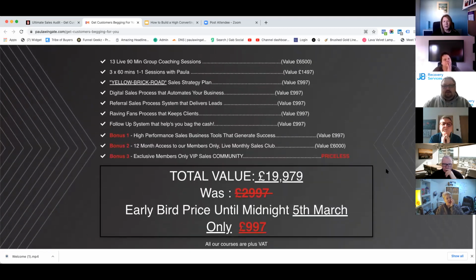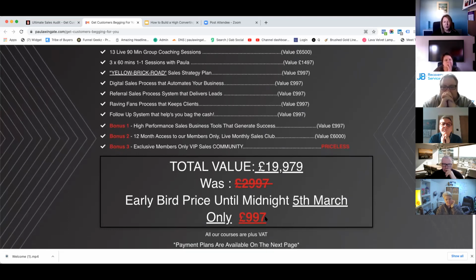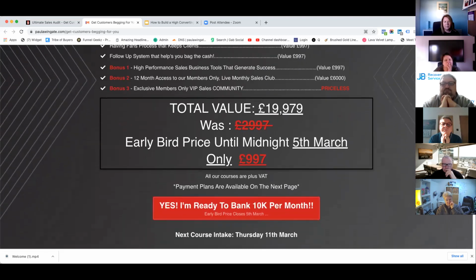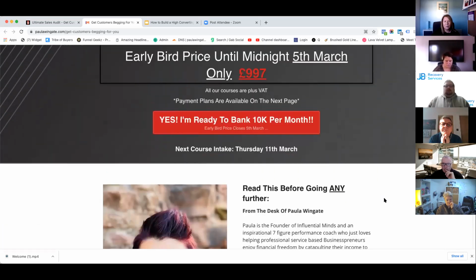So can you see how that stack works? You're talking about the value, the things that they're going to get, what the overall value is and what the price is. So the person feels like, and they know that they're getting a ton of value for the costs that they're actually paying. So payment plans are available. Yes, I'm ready to bank. Again, another big button. Yes, I'm ready to bank the 10K per month. Next course intake. And then we talk about Paula.